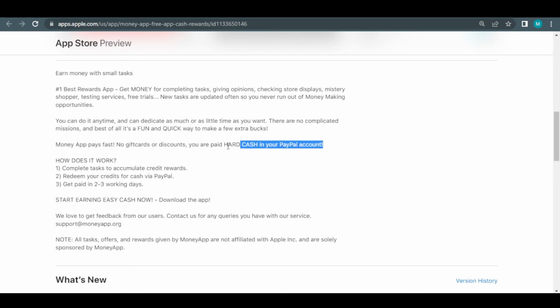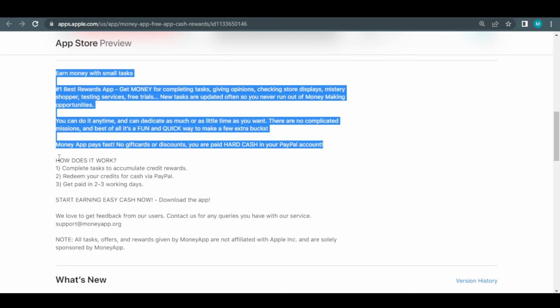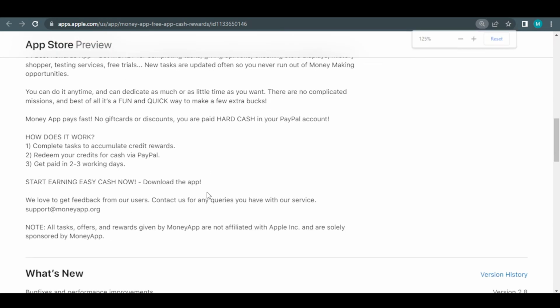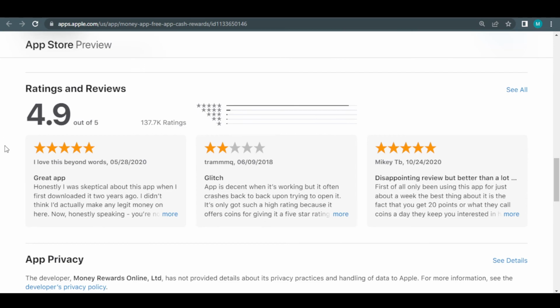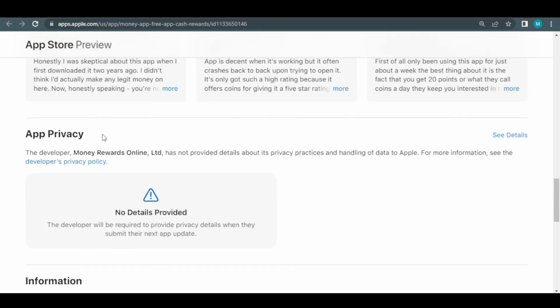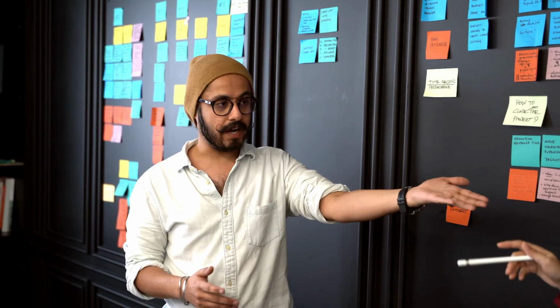So how does it function? First and foremost, accomplish tasks to earn credit incentives. Second, you can exchange your credits for cash via PayPal. And third, you'll be paid within 2 to 3 business days. They have a 4.9 out of 5 rating, which is the highest. And you can read all of the good reviews about this app here to prove that it is really legitimate and paying. That's all for today.